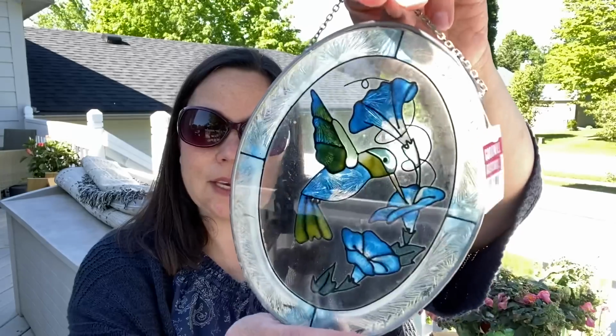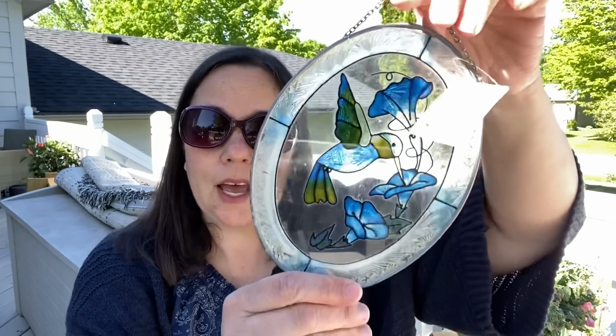I also picked up this little stained glass piece. It's a hummingbird. I think it's beautiful. I mean, it's not stained glass, sorry. It's painted, but it's made to look like stained glass. And you know, I love stained glass. So I haven't decided if I'm going to put it in the kitchen or the family room. If I decide before I put this video up, I'll put in some footage. And if not, you'll just have to know that it'll either be in my kitchen or my family room.